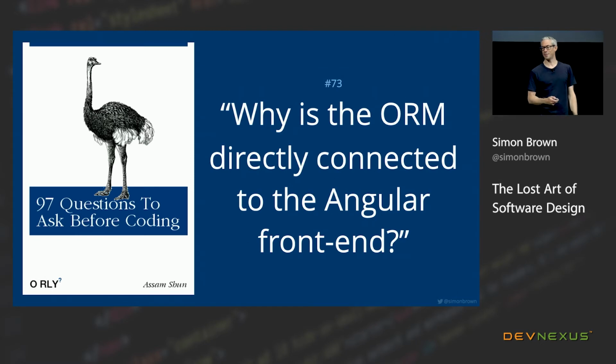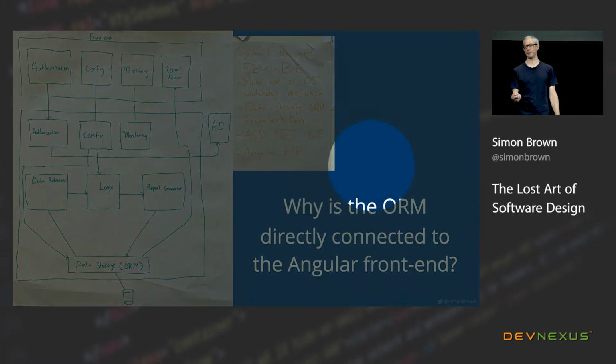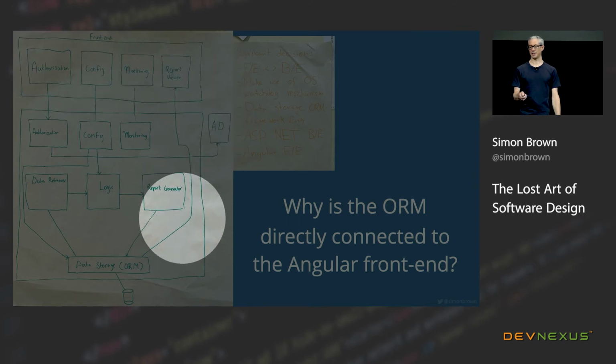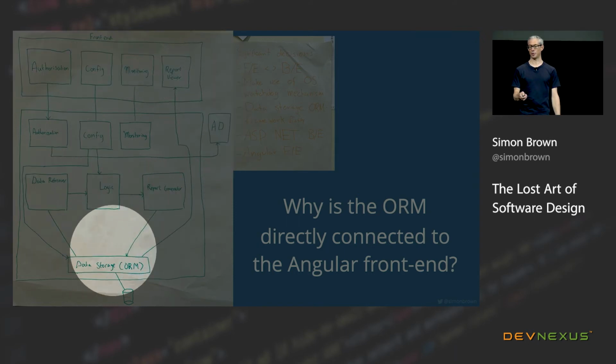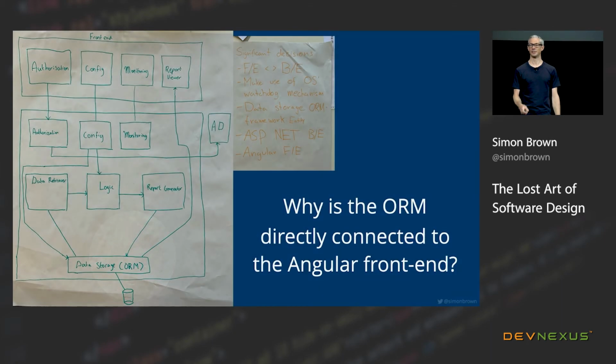Why is the ORM directly connected to the Angular front end? This is a very specific question, but this is one of the diagrams I showed you before. We have a JavaScript front end, an Angular front end, and a .NET back end. And there's an ORM here, so something like Hibernate in the Java world. Of course, you'll notice there's a link between something running in the browser in JavaScript and the ORM. Like, how do you actually make that work? And again, they never spotted this weird looking link. That's clearly not going to work.